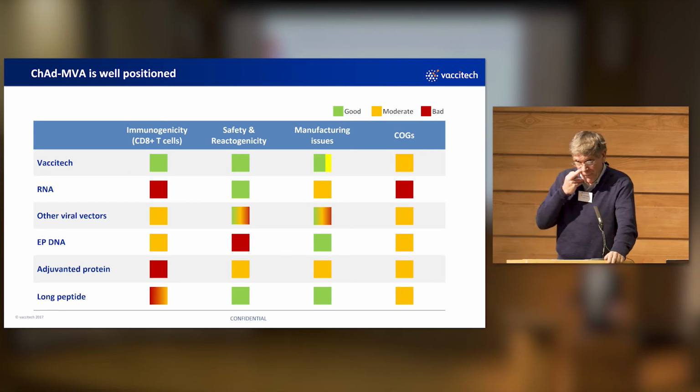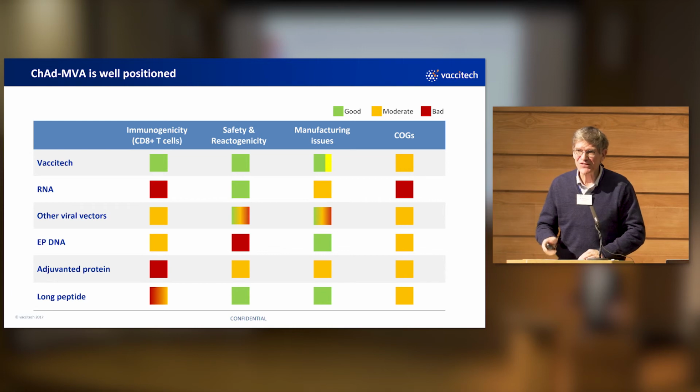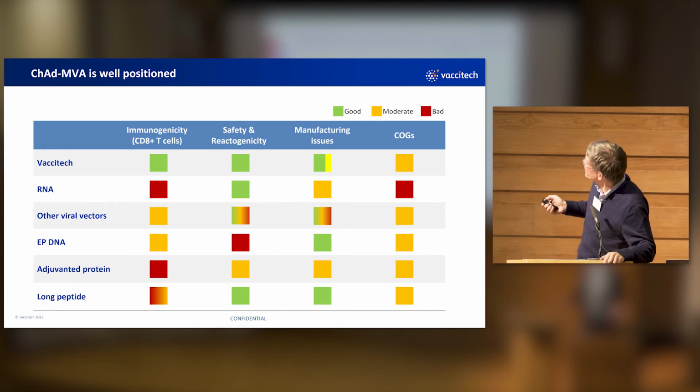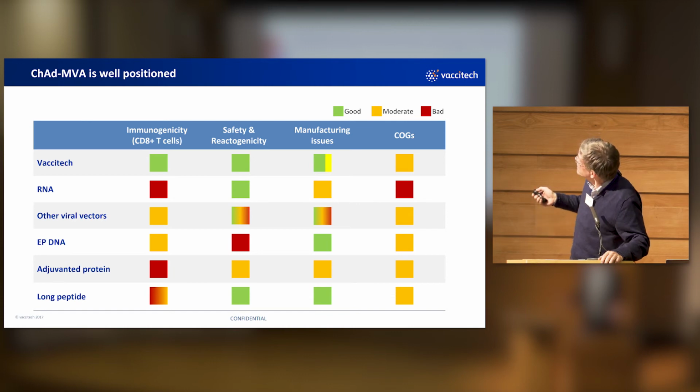So, why do I think this is the best approach? I've been doing T cell vaccines since the 1980s, a long time ago. That's what happens when you get old. We think we have great immunogenicity, the best in class right now. I think there could be other methodologies that will induce best in class, but today, standing here, I can say we have best in class. Might not be able to say that tomorrow, but I can say it today.